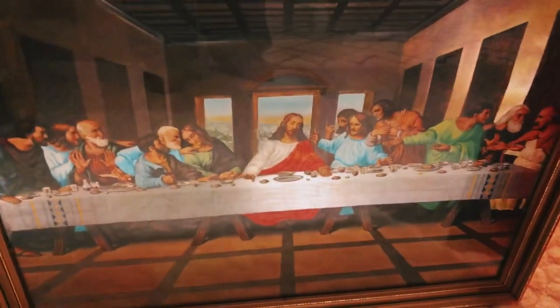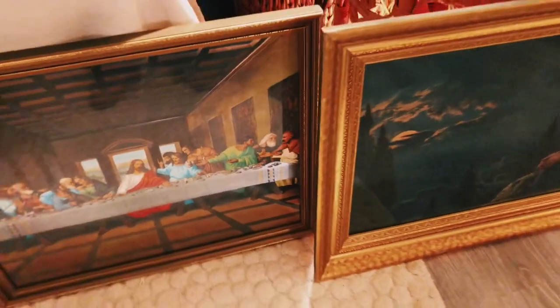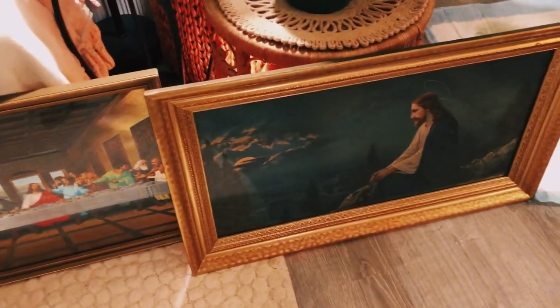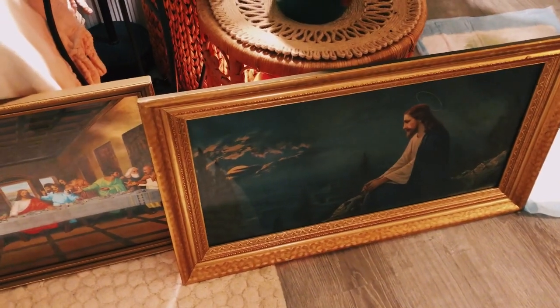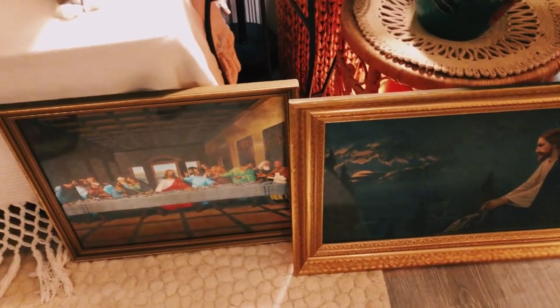If I could have bought all of them that I showed you guys today, I would have, but I simply did not have the money. So I had to call my wife, Mel, and have her bring me some more cash so I could pick these up. And then I also was able to pick up a couple of other pieces, so let's check those out.